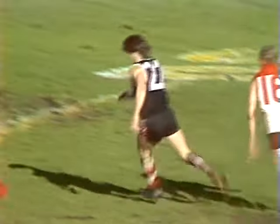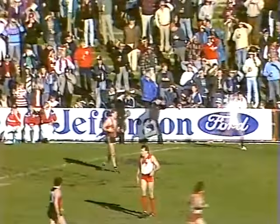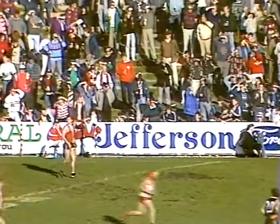Peter Budge, closely contested there. Bolton, kick off the ground. Mick Dwyer out the back. Nixon there, good shepherding, gives Peter Budge a chance. And the little kick to Owen was effective. Owen out in front of his opponent, and he takes the mark about 35 metres out.